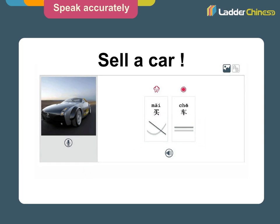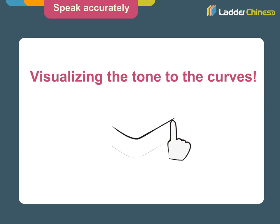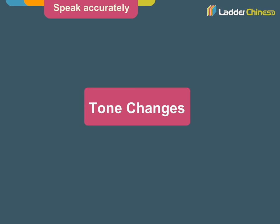out learners' tone curves in comparison with the standard ones. You can see the obvious difference of the first character. By visualizing the tone, Ladder Chinese helps learners to link the way they pronounce to the curves, thus gradually gaining the feeling of correct tone pronunciation.